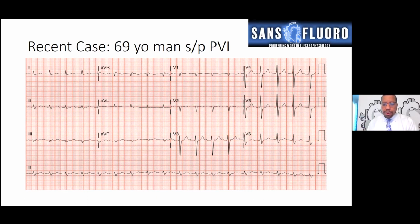A 69-year-old guy who'd had a PVI 2 years ago and actually came back with this. Okay, he'd been misdiagnosed as having sinus tachycardia. Well, for our EPs there, we can see this probably isn't sinus tachycardia. Okay, I was very suspicious that this was an atrial tachycardia, especially since he'd had a PVI in the past.